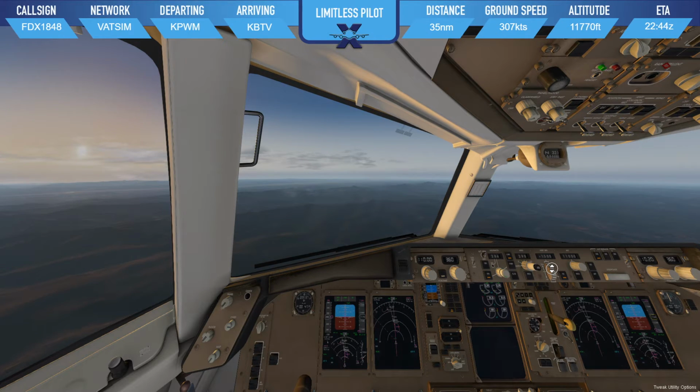Evening, Boston Center, American 204 Heavy is with you, climbing through 28,100. American 204, Boston Center, good evening. Climb and maintain flight level 390. Climb and maintain 390 for American 204 Heavy. FedEx 1848, descend and maintain 7,000, expect the ILS 33 approach. Down to 7,000 and we'll expect ILS 33, FedEx 1848.